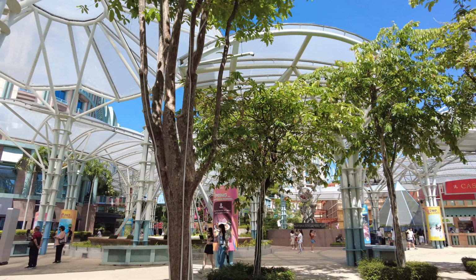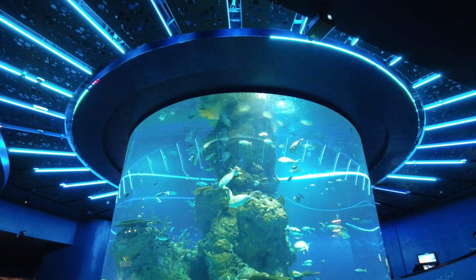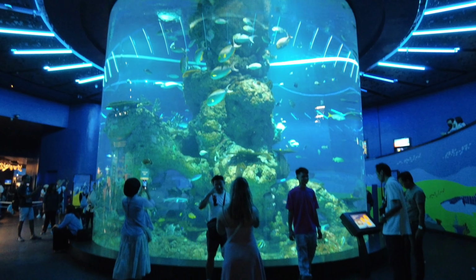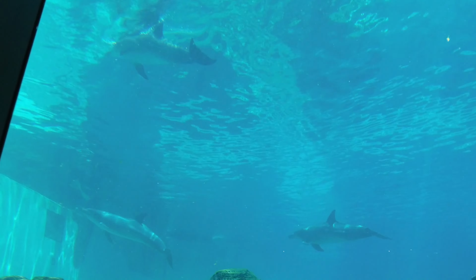Medyo marami lang tao pero hindi naman gaanong mainit. I think that's one thing I like about most tourist spots here, naka-aircon. Ang daming different species of aquatic animals, mostly I've seen for the first time. If you have a mermaid soul, this place is perfect for you. And unlike my last aquarium or ocean park experience, hindi malansa yung amoy dito.